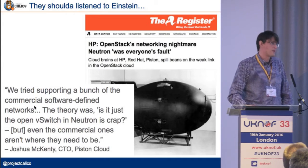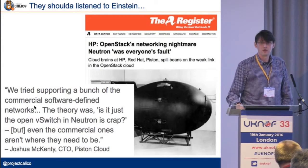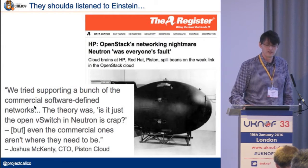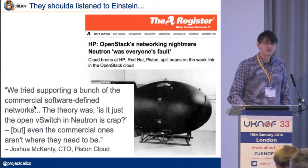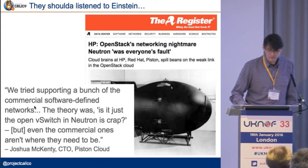OpenStack gets a bit of a bad press for its networking, and they're trying to do a lot better. But fundamentally, OpenStack's been around for a long time, and networking in OpenStack has been a pain, and there have been people who have been prepared to say that publicly.